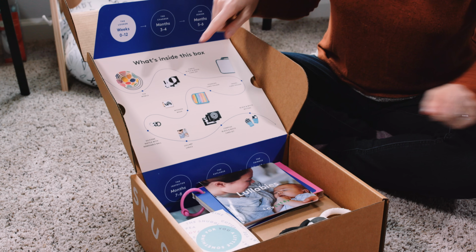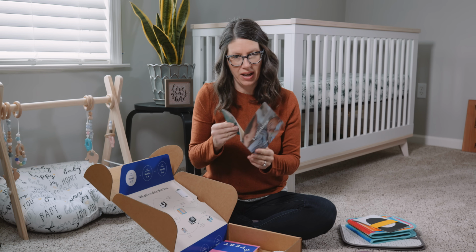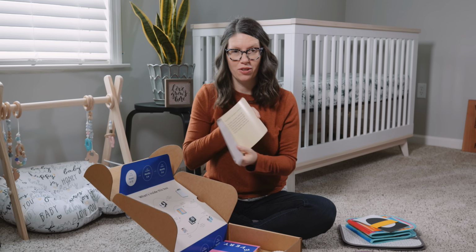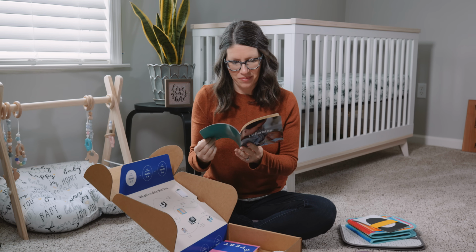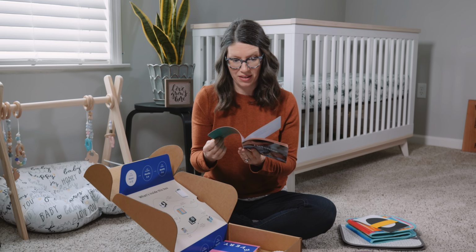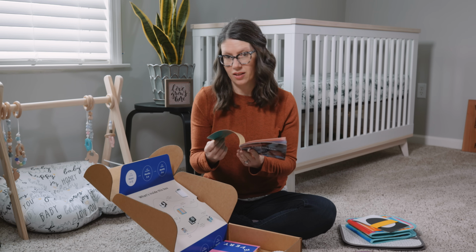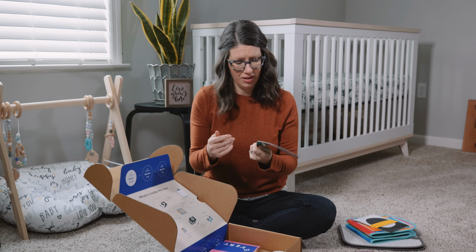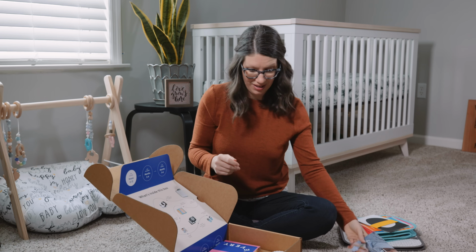Let's see what else. We've done that. Oh, there's this. Okay, so this is another thing in here. This book of lullabies, which, okay, I apparently don't know a lot of lullabies. It starts with Twinkle, Twinkle, Little Star, which I think is the only one I know. Okay, so I do know some of these. I'm feeling a little better about myself. I just forgot about them. So these will be really good because anytime I sing Twinkle, Twinkle, Little Star to him, he loves it. And his grandparents also sing it to him. So yeah, this is great.